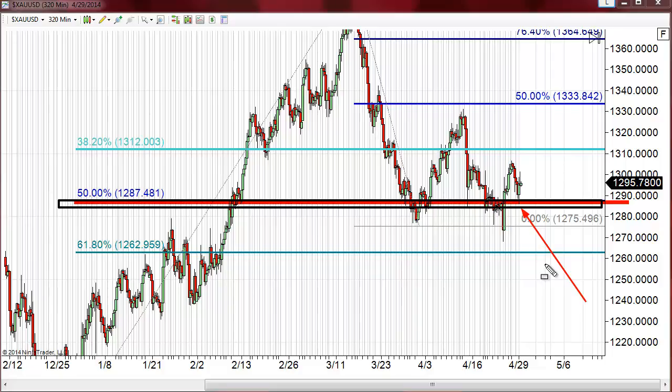Now, we have other economic numbers coming out. Sanctions have been implemented against Russia, and we'll have to really see how that unfolds. But my sense is that we haven't heard the last of what's going on in the Ukraine.